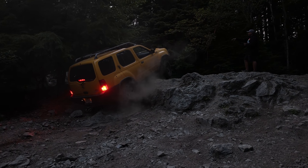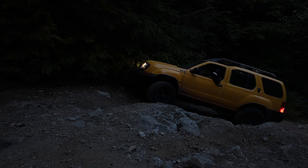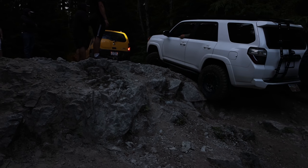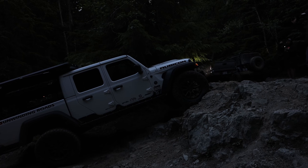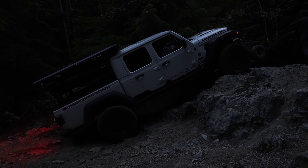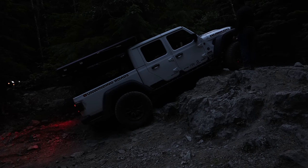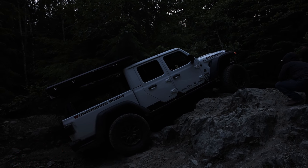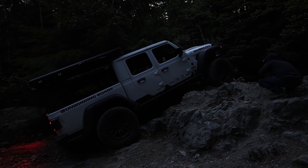Similar situation here, too tall, too steep. But we were so close to making it. You're good. Yeah, keep going. You're good. Keep going straight. You gotta keep on going straight. You gotta bump it a lot.